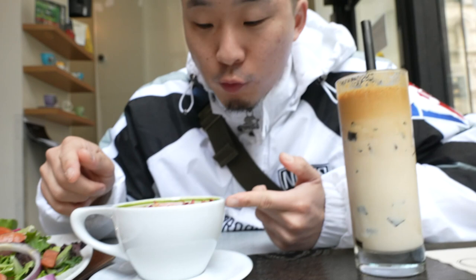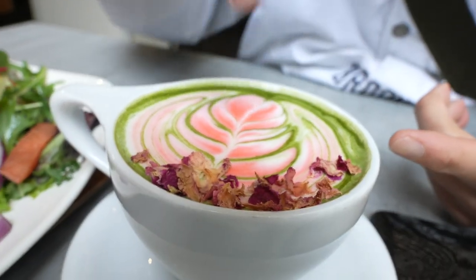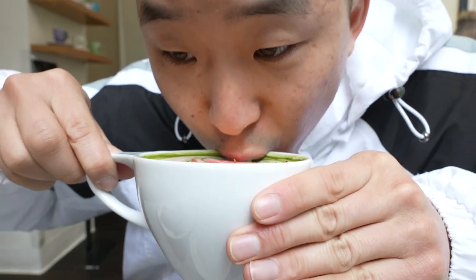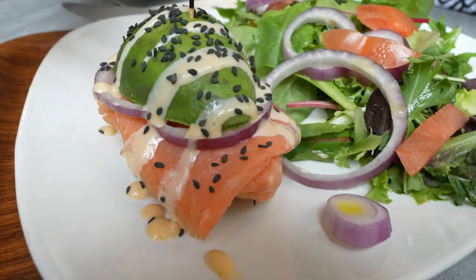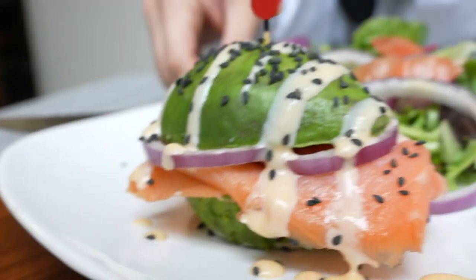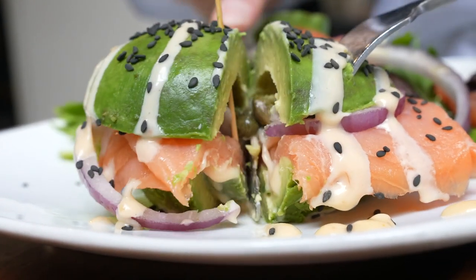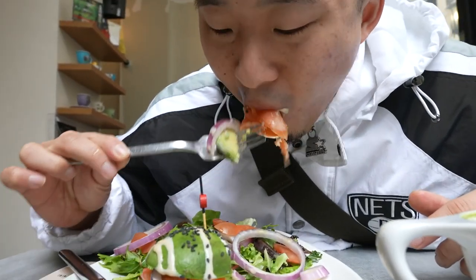All right, so here we have the rose matcha latte, beautifully done. I think their latte art is A1, especially with the two-tone and the little rose petals on top. I can taste the rose on top after you drink the matcha. And then here we have this avocado salmon sandwich, but it's actually two slices of avocado sandwiching salmon lox. So let me just try this. Beautifully constructed, look at this. Oh my God, it's like a sandwich. This is the coolest coffee shop in Boston.